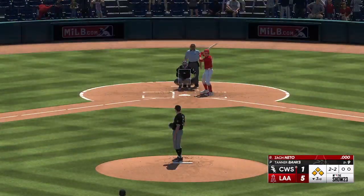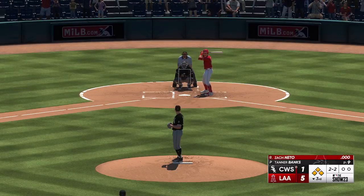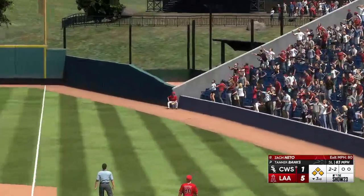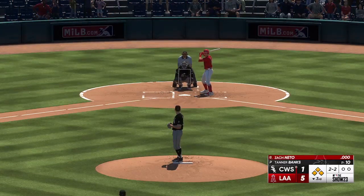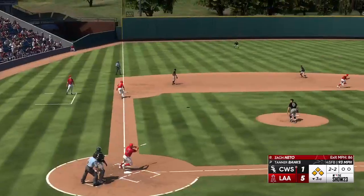Bases loaded, nobody out. But as a hitter, you can't be overanxious. That pitcher's up against the wall. Make him come to you. Foul ball, another 2-2 upcoming. You need a strikeout, and you need a ball perhaps on the ground for a double play or a pop-up, something, but you've got to make some pitches. But if he can battle and get through.